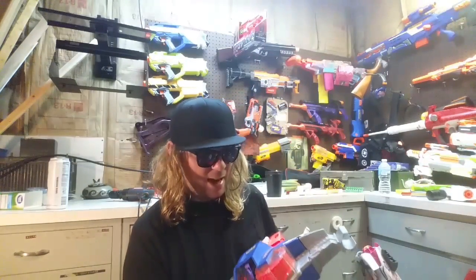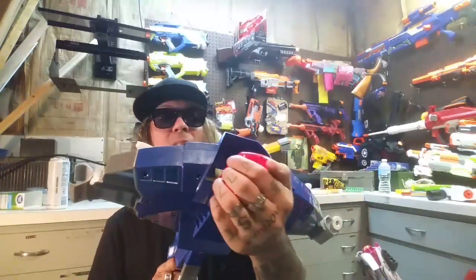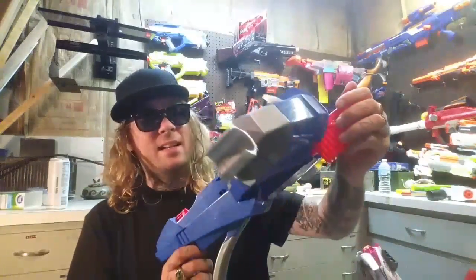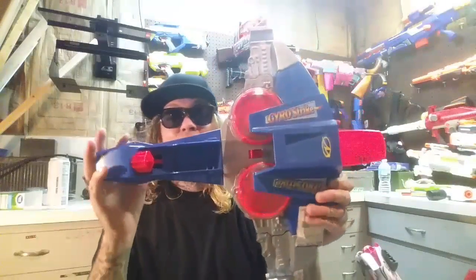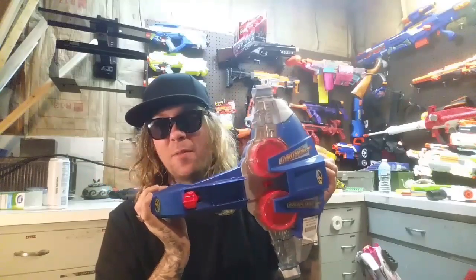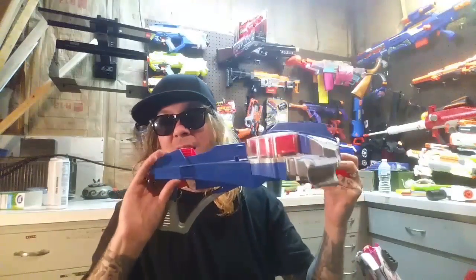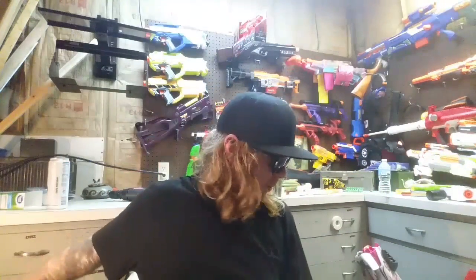Here I have a Gyro Strike that I paid $1.99 for, and it seems to work fine. It didn't have any of the stuff that a Gyro Strike is supposed to have. This is all it had, but it does that rev thing. So if I can find the other pieces eventually, I would love to have a complete Gyro Strike, but I'm not holding my breath on that one.